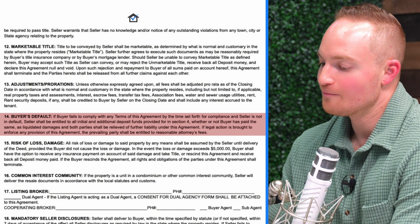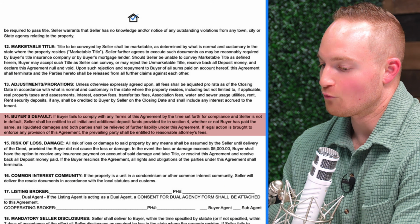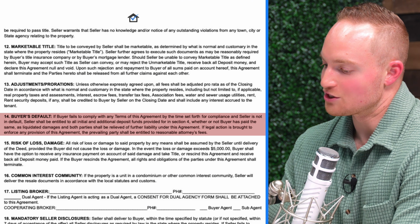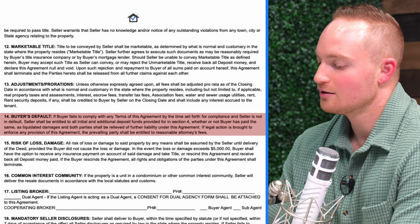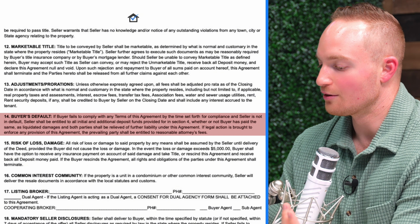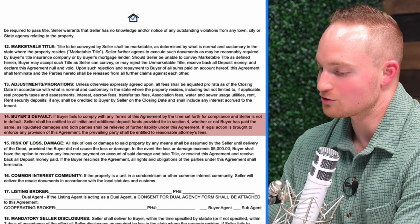The last sentence there just says if there's any legal action brought forth as part of this agreement, then the prevailing party shall be entitled to reasonable attorney's fees. So you would just get reimbursed for any attorney's fees if you're the party that basically wins any kind of legal action, any kind of lawsuit as part of this.